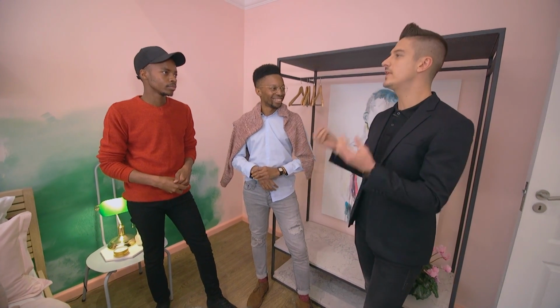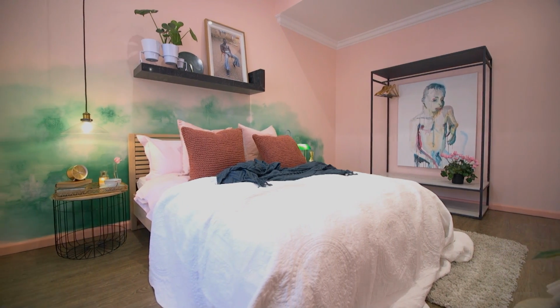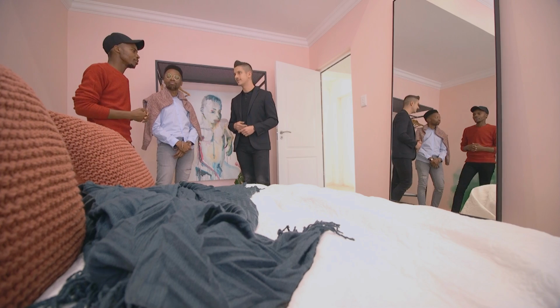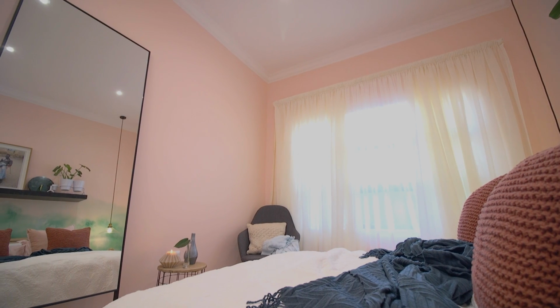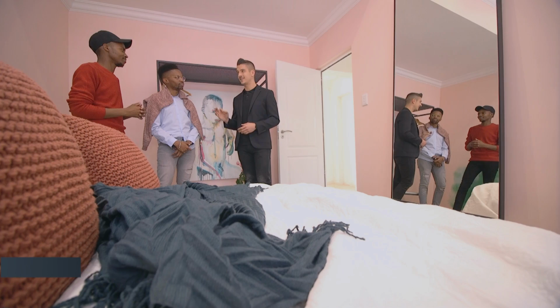Speaking of the judges, what do you think that they're going to notice in your room? We took a chance by not balancing the room with the side lamps. So the opposite side is actually coming from the top, and mine is like a banker's side lamp. And also with the mirror, since we had a problem of the space appearing smaller, we added a bigger mirror so that it reflects the space and gives an illusion of the room being bigger. Great choice, and I think the judges are going to love it.